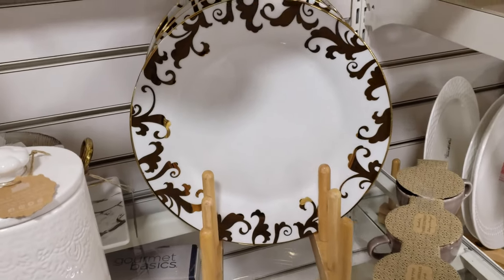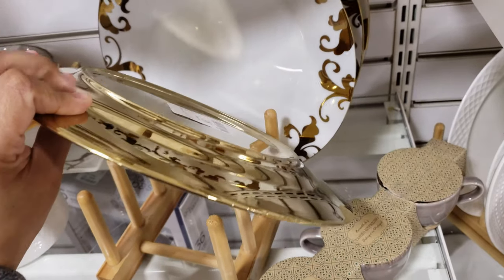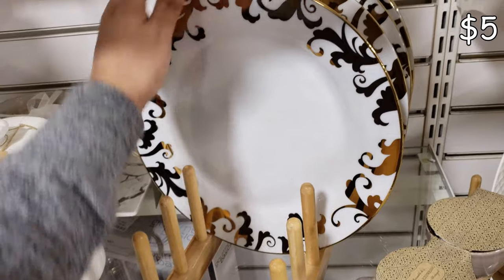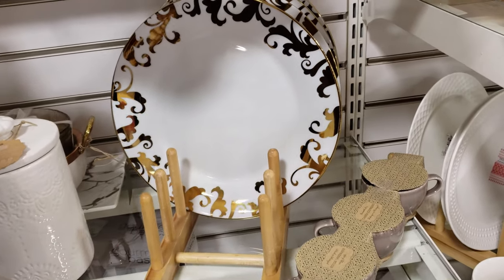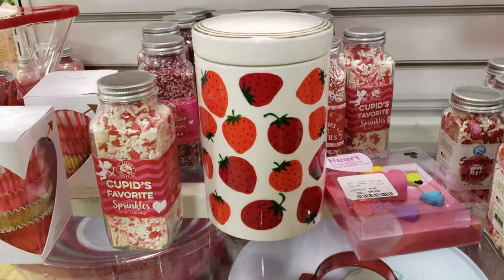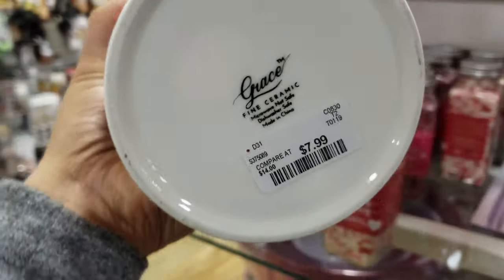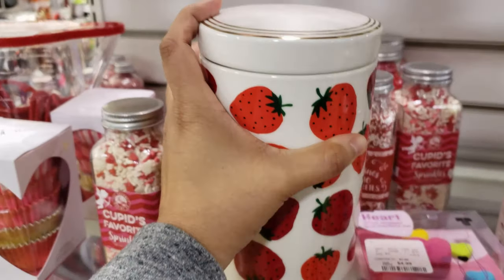Look at that, you guys. The back is all gold, and they're going to be $5. Oh, how beautiful. I am a silver person, though. Every now and then, I do like a good gold. How cute. Oh my gosh, how cute is this? I found this walking down the kitchen aisle. This is going to be $8.